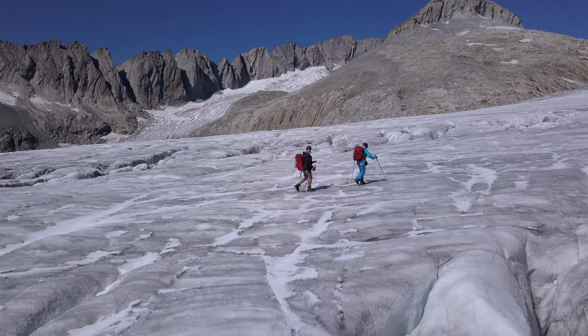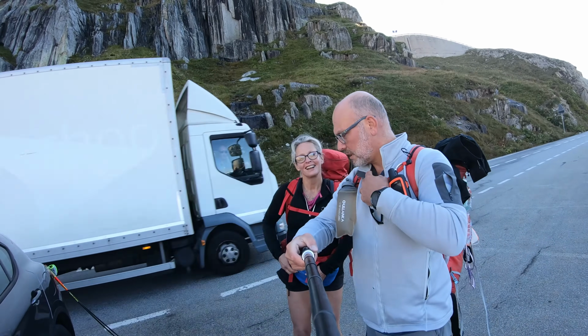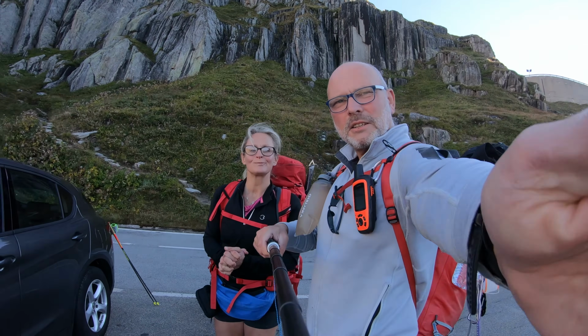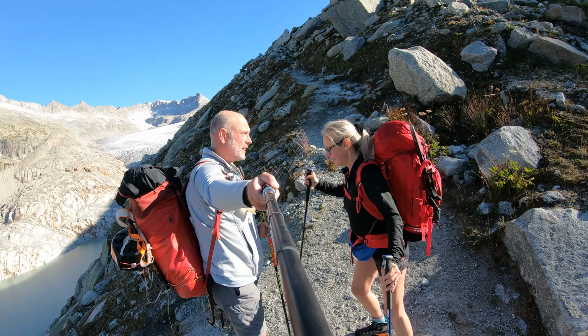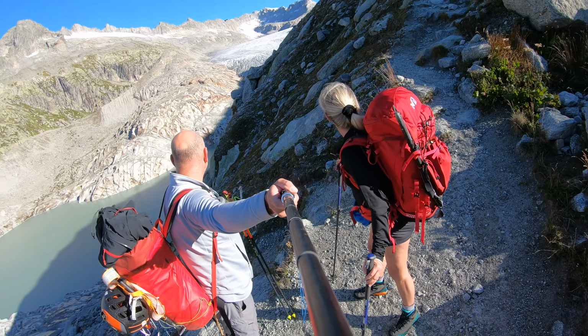This time I found a promising route via satellite view. A glacier in the canton of Valais, Switzerland. The Rhône Glacier, no less. The majestic source of the mighty Rhone River. We started our hike from a lofty 2,300 meters, higher than most of our previous treks, near the famous Furka Pass.